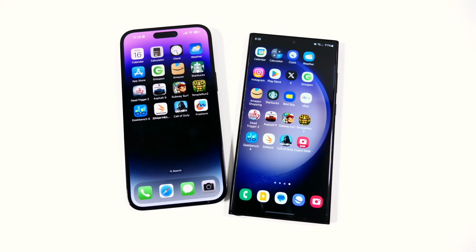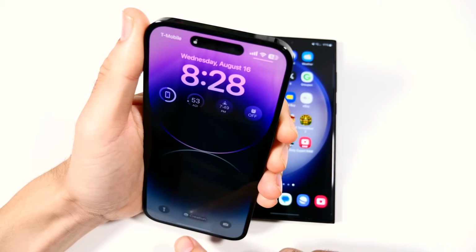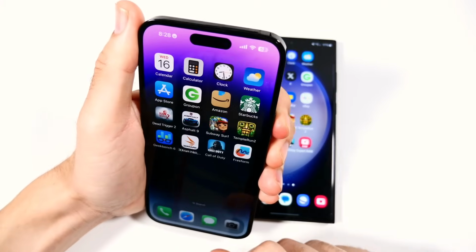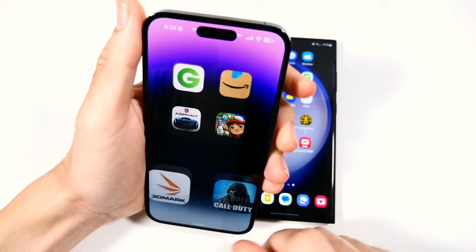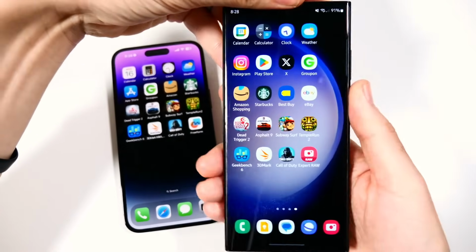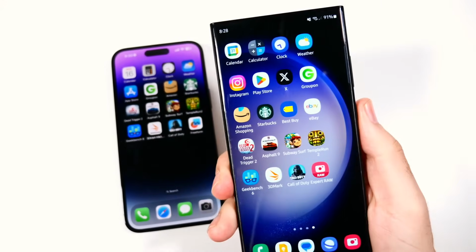Now, many months later, I do like the iPhone still when it comes to the Face ID. I just like it more. I think it's a more convenient unlocking experience because it's your face. It just feels like it's more reliable even in dark conditions. The Samsung has Face Unlock, but you have to rely on this for security.